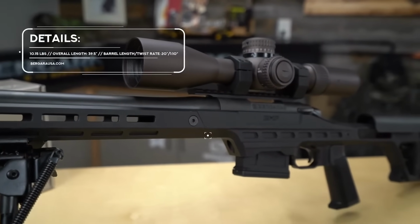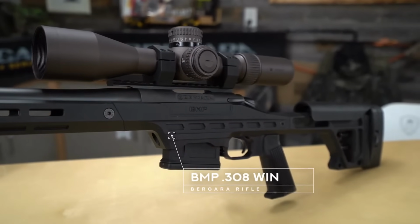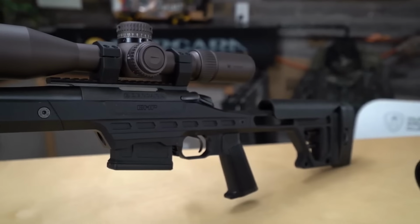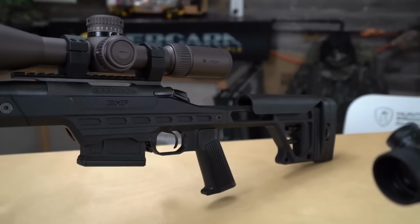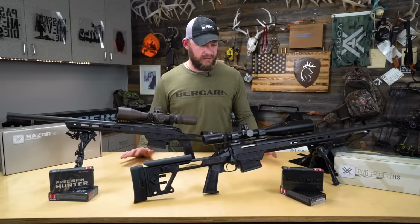So there's a few similarities and differences that you can see between the two. They both obviously come with that 5-round detachable AICS mag, a number 6 taper barrel. It comes with threads, everything you need to put all of your precision rifle shooting attachments on here that you could possibly think of. Both have the same very similar stock that you can see. Overall, the look and feel of these guns is absolutely amazing. So I just wanted to get that out there before we start debating and talking about the 6.5 Creedmoor versus the 308.